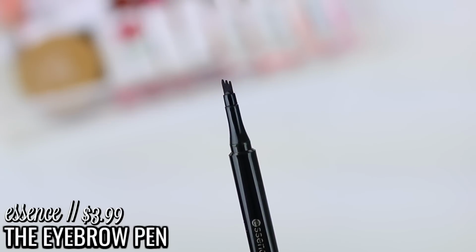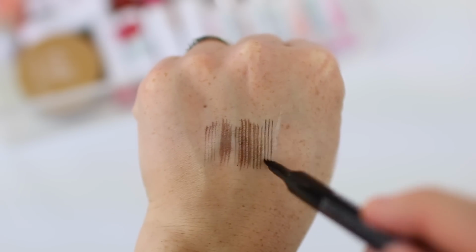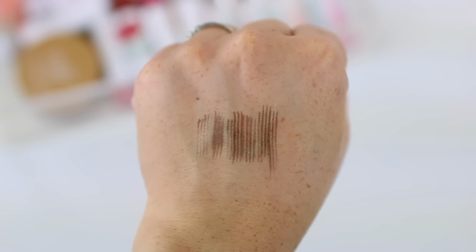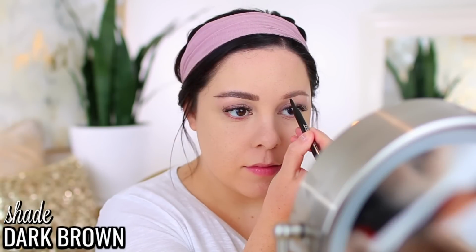Now, one of their brow products that didn't work out for me is their Eyebrow Pen. This one retails for $3.99 and I have the shade dark brown. There are 4 shades in this pen, and what's so weird about this is that when you swatch this on the back of your hand, it looks like it's going to be so promising. It has nice pigmentation, it's smooth, it looks like it does create those hair-like strokes, but when you go to use it on your brows, it doesn't give the same effect.